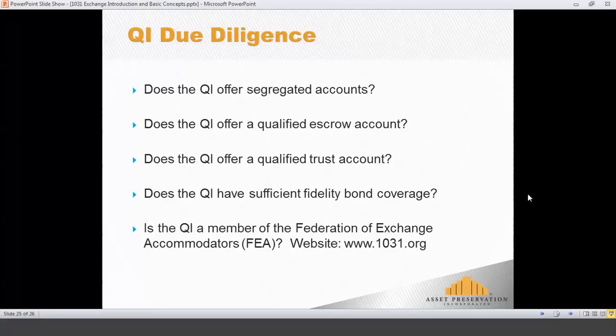And certainly you want to look and see, does that intermediary have a very large parent company that backs them up? Our parent company at Asset Preservation is Stewart. Stewart Title, publicly traded, New York Stock Exchange symbol, STC. Stewart's been in business for over 125 years. And upon request, they will provide a letter of assurance from the parent company backing the proceeds. So you want to see what security mechanisms are in place. We believe at Asset Preservation, we offer the highest levels of proceed security in the 1031 exchange industry.